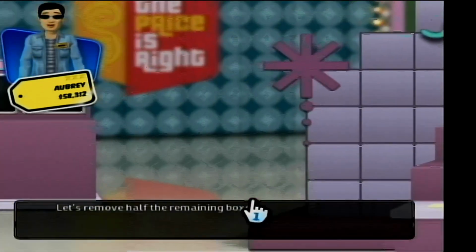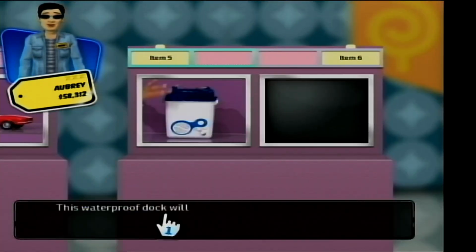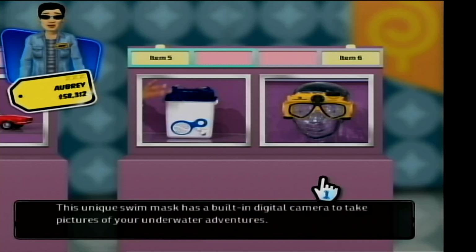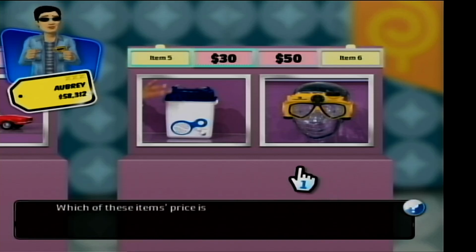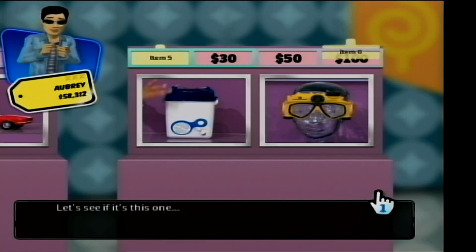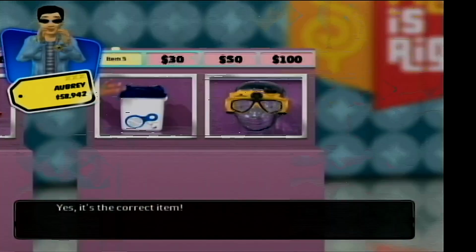This waterproof dock will keep your MP3 player safe and dry. This unique swim mask has a built-in digital camera to take pictures of your underwater adventures. Which of these items' price is half off? Ooh, tough one. I'll say the scuba gear. There we go. Yes!